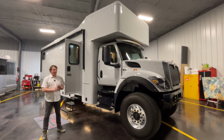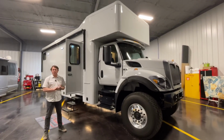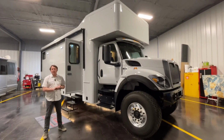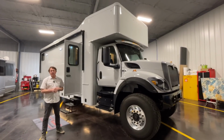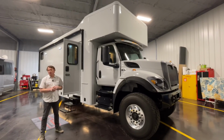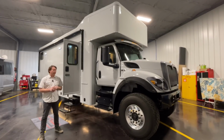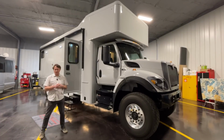So this rig we just brought in from Indiana last week. It is a sold unit. It's going to a couple out in Arizona. They're going to use it to travel all over the Southwest, going up into Canada as well. So they're looking for something that they could drive to the ski slope. They're looking for something that they could drive off-road. So they chose one of these four-wheel drive show haulers.